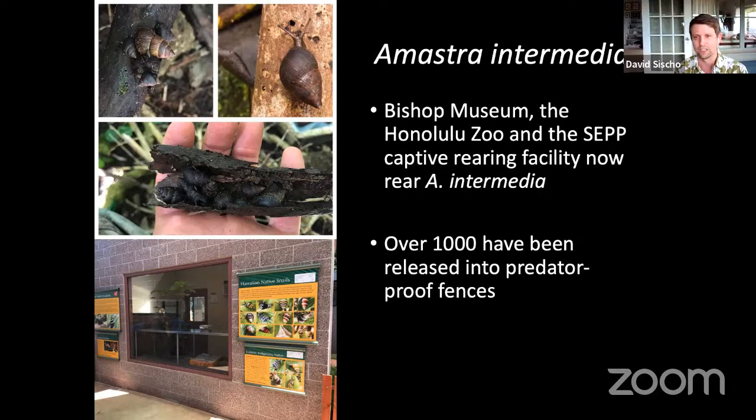And with our efforts, this species is now reared at the zoo, at the Bishop Museum, and the SEP Lab. And to date, we've released over 1,000, probably a lot more than that at this point, if you count the several years prior to 2021. And so this species went from going extinct in the wild in 2015 to being back on the landscape, potentially in the thousands by 2021. So a real good example of what can happen with some partnership efforts.